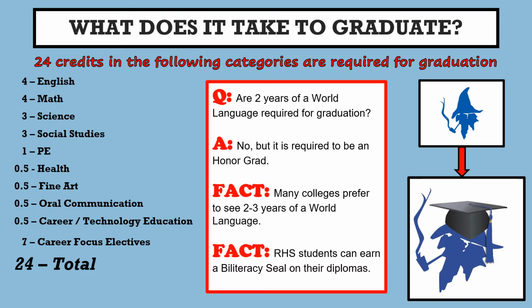So in review of graduation requirements, you guys know that you have to have 24 credits to graduate and they have to be in specific categories. So 4 English, 4 math, 3 science, 3 social studies, 1 credit of PE, a half credit of health, half credit of fine art, half credit of an oral communication course, half credit of a career and technology education course, and 7 electives, and you add all that up, it will add to 24.